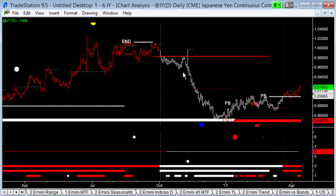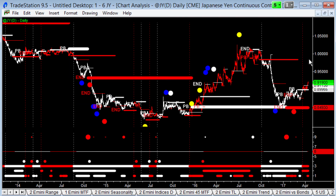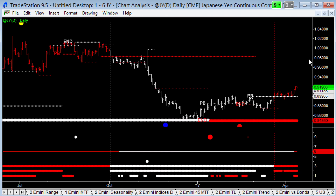So this is the sell-off in the Japanese yen. It got caught with a pullback to end of trend on the lowest time frame. We tried to make a pullback to end of trend on the intermediate time frame, but we broke above there, showing the strength. There's our support on the highest time frame. We're breaking above resistance here, and we've got all these run-ups in the yen, the strength in the yen going on.